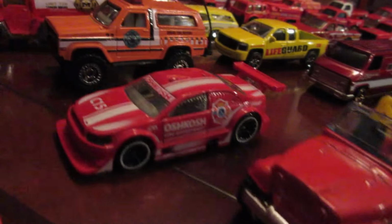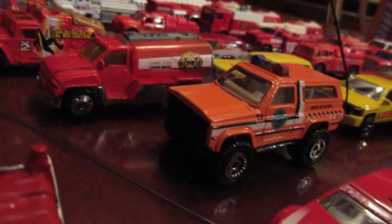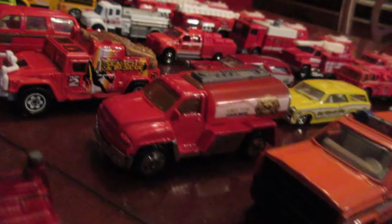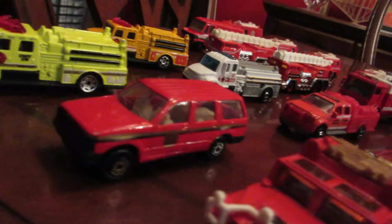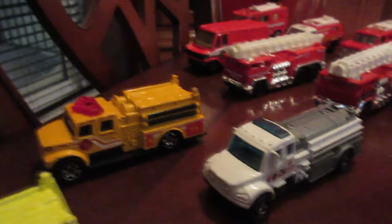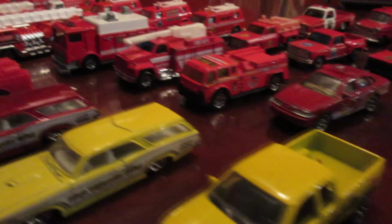Jeep. Generic fire car. Chevrolet Blazer, there we go. I was looking for the name. Hummer, Explorer, another unit. Now we're coming to the last vehicles of my fire collection.